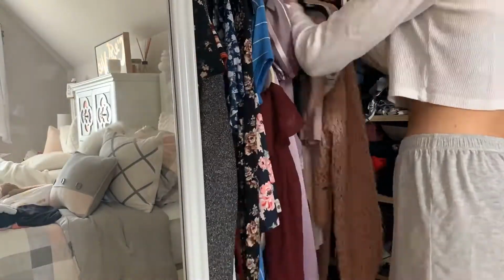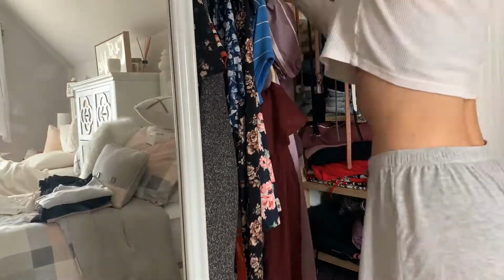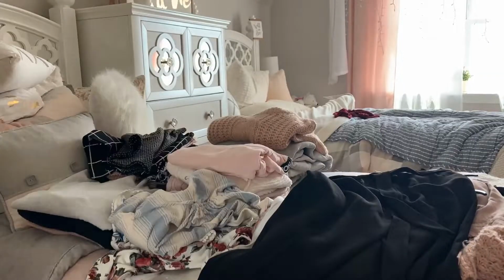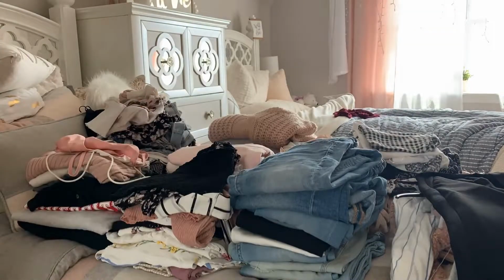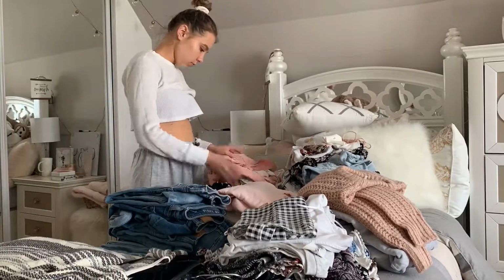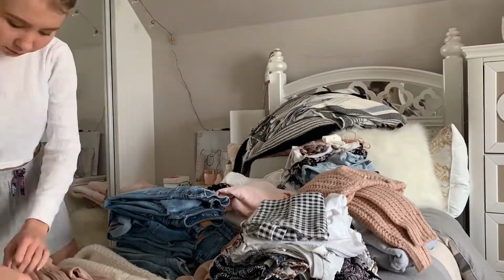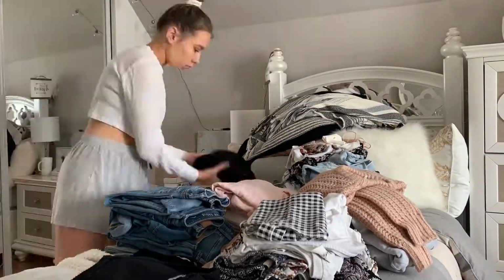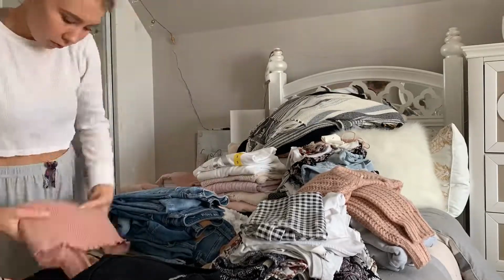So the first thing on the checklist was my closet, and as you can see, it's kind of a huge mess. I was sort of just putting all of my clothes in there just to get it out of the way, but I started by laying everything out as much as possible onto my bed. And then I took some time to create piles of things that I definitely wanted, things that I definitely didn't want, and things that I was not sure about.